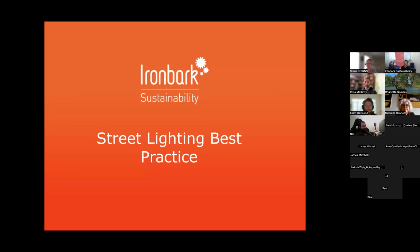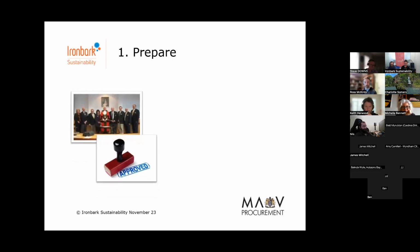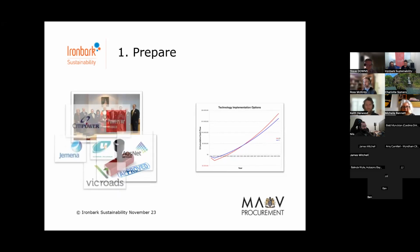Okay, so street lighting best practice, those 6 steps. Let's get into them in a little bit of detail. The first step is typically the prepare stage. It's typically business case development, which serves as a tool for securing internal commitment from council, and helps with preparing costs and savings, cash flows, preparing for funding rounds, and so on. This initial prepare phase also begins getting council ready for engaging with other key stakeholders, such as this mob.